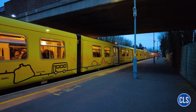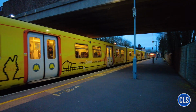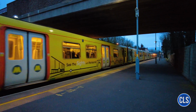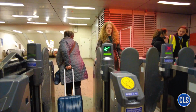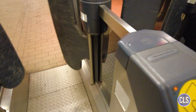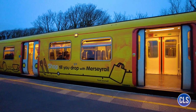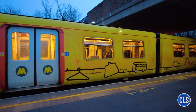Merseyrail is a vital system for urban mobility in the Liverpool region, connecting central and suburban areas efficiently and reliably. With a well-structured network, modern trains, and expansion plans, Merseyrail is continually evolving to meet the growing demand for sustainable and affordable transport. Modernization and innovation initiatives reinforce its crucial role in the community, making it a preferred choice for millions of passengers each year.